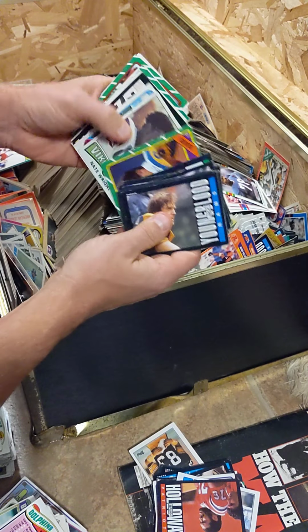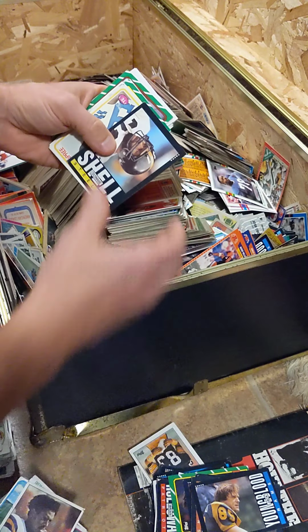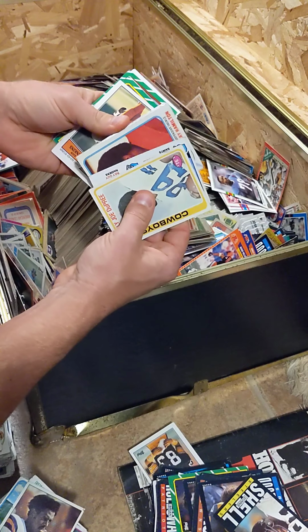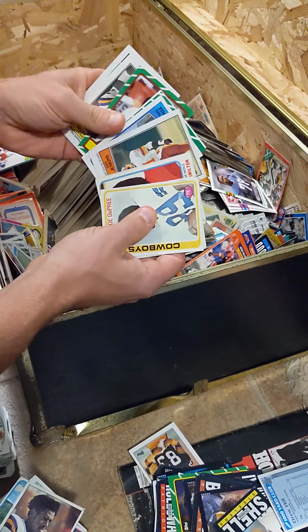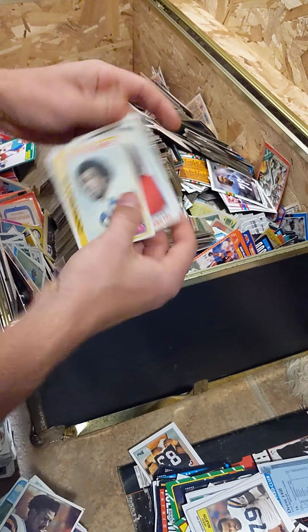Sorry, these are upside down, but I'm not really going for specific players. Like I said, just going for any older cards. I just like the history of them. Yeah, so these look like 80s. So I got a few.